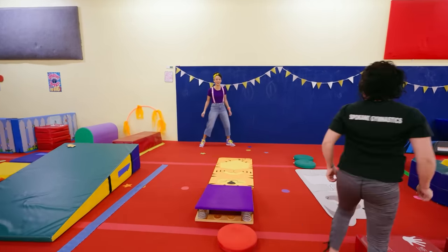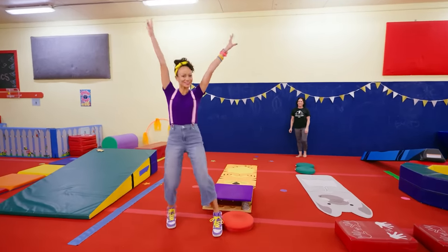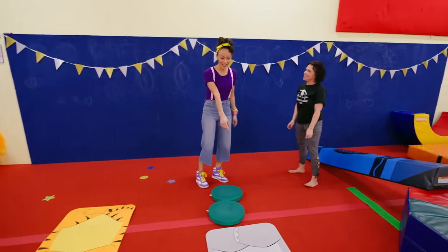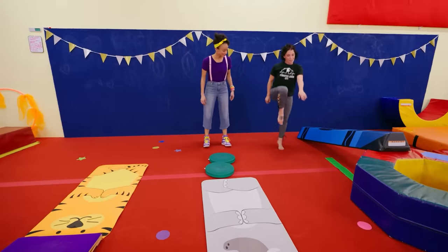That looks so fun. Your turn. Okay, ready? Run on the tiger, jump. Oh, ta-da. That was fast. Thank you. That was really cool. Do you know what animal this is? Oh yeah, that's an elephant. So cute. Good job.